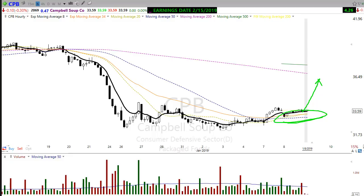Nice percentage moves, and that rounded bottom breakout pattern will oftentimes show up early in the hourly chart. You could even use a 4-hour chart and find that pattern showing up over and over and over. So I will tell you, this is one of my favorite patterns to trade.